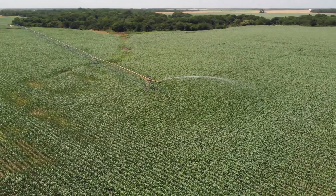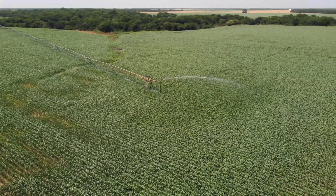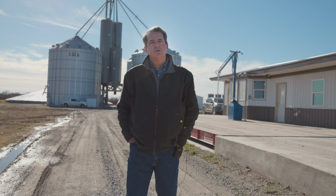So we use Syngenta crop protection products on all of our corn and soybean acres. We fight a lot of resistant Palmer amaranth in this area. In 2014, we started using LandDB, Syngenta's program for farm management. And since that time, our acres have more than doubled.